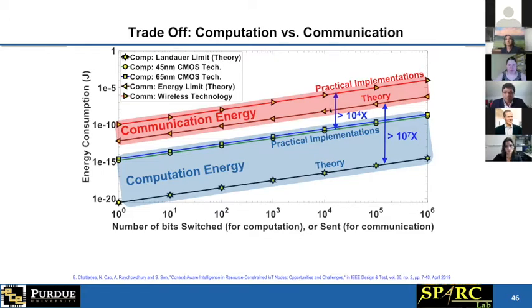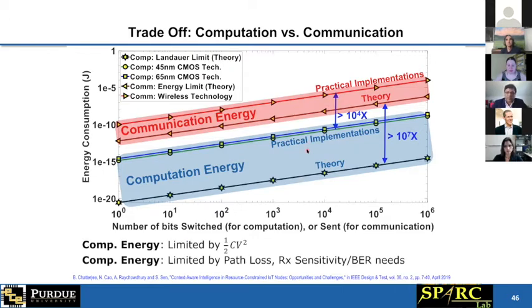That's the first insight. The second insight is to come up with technology which should reduce this communication energy and make it more comparable to the computing. It's not going to happen ever because there are fundamental limits, but bring it down. So I'll show you efforts in both directions.